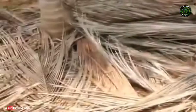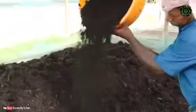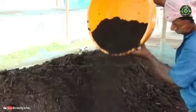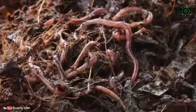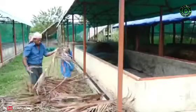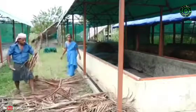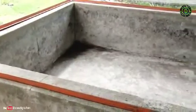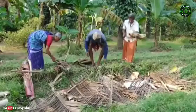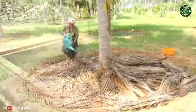A part of the organic waste from the coconut garden is used for mulching. The remaining can be converted to vermicompost using a native species of earthworm called Eudrilus. This earthworm can easily digest the lignin-rich coconut leaves. Vermicompost can be prepared using a cement tank, trenches, or the coconut basin itself.